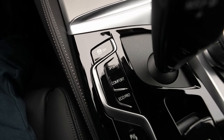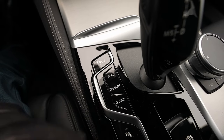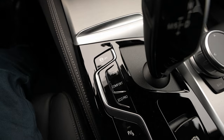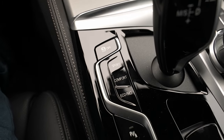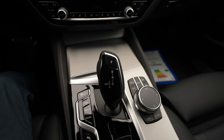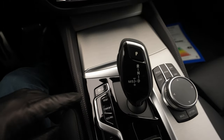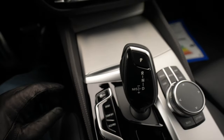Then you have the different driving modes: Sport, Comfort, and Eco Pro. So you can choose, depending on which mode you are in, the car will respond a little bit slower to acceleration, or higher. Even the suspension and the steering wheel will be different. Traction control button, you can turn it on and off from here.